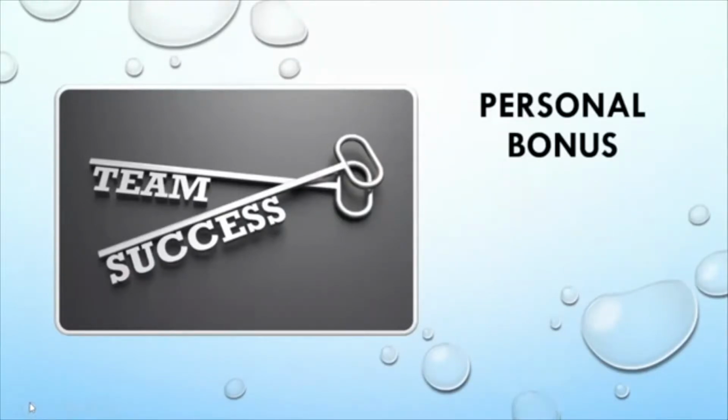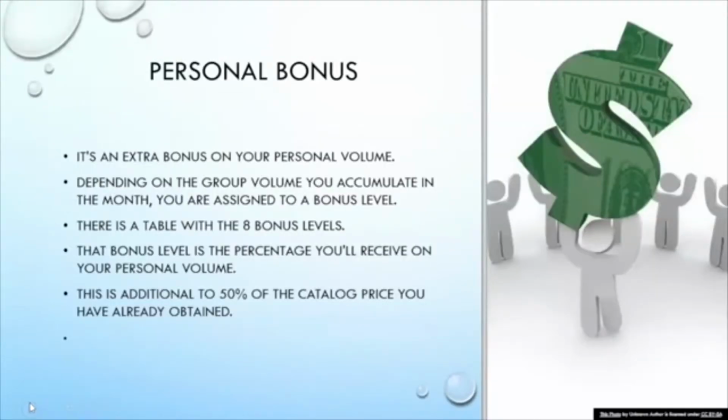Okay, so let's talk about personal bonus. So personal bonus is an extra bonus on your personal volume. And they say extra because you're already receiving that 50%. So this is an addition to. So depending on the group volume you accumulate in a month, you're assigned a bonus level. And that is in our booklet, and it's also online, where you can see that chart to see what level you're at, the personal bonus level.